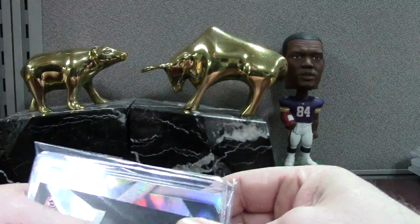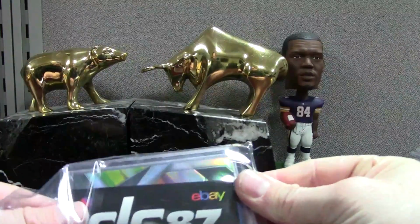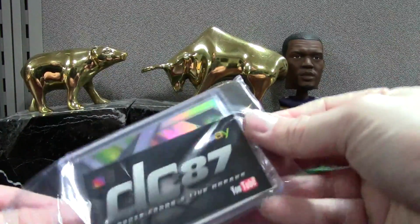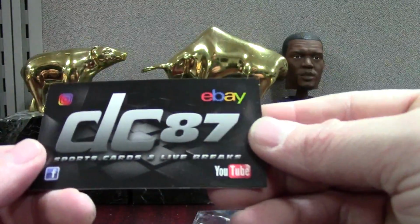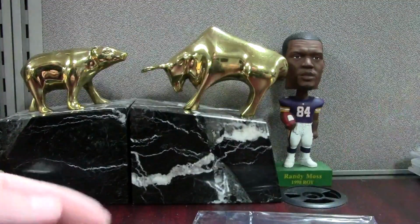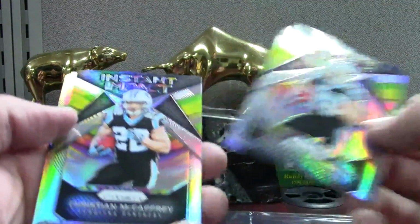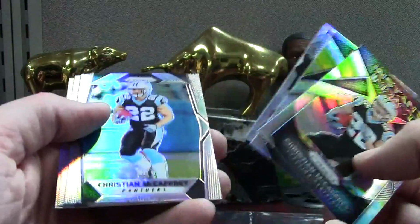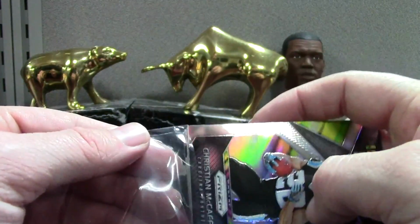This is some more Prism stuff. That's a nice business card right there. That looks great. DC 87. I don't know if you guys have bought from him, but he does a great job. I'm gonna have to take his idea and make mine a little nicer. That's impressive. Prism lot of McCaffrey. So if there's a gem in here, I'll probably send it. If not, binder it and sell the extras.